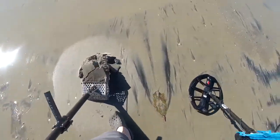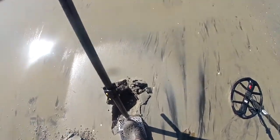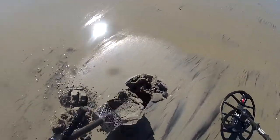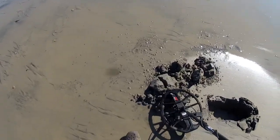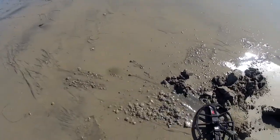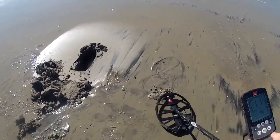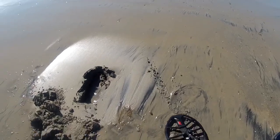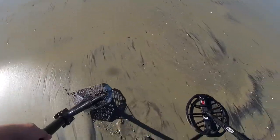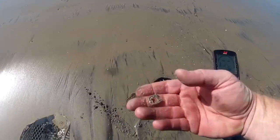$10 and below. Kind of a messy target. Story of my life at this beach today. Nothing's coming in super solid, and just a whole lot of trash. Voluntary trash cleanup kind of day so far. Looks like more aluminum. Yep, piece of a pull tab.